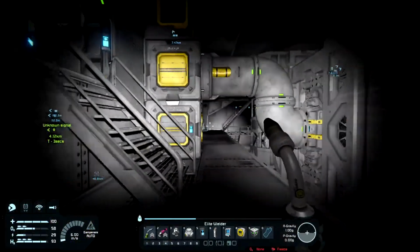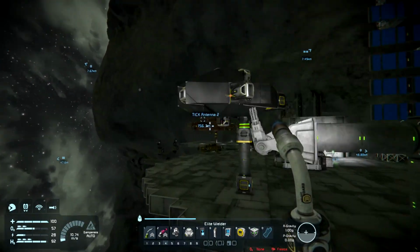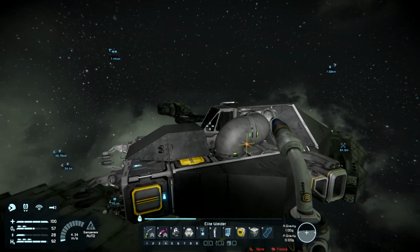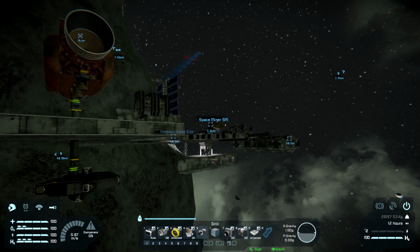We'll bring the Weevil over. I don't think the Weevil will actually fit in there, which means we're going to have to come up with a smaller ship to get in there. We'll have to design something, a small grid ship. Okay, and we're going to do number one. We don't need to do number two because that doesn't make any sense. Number four. And then I need to unlock the pads, number nine. There we go. It's unlocked.